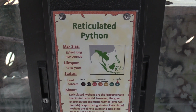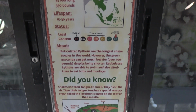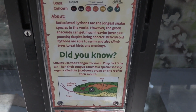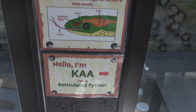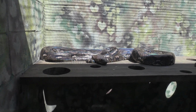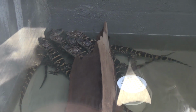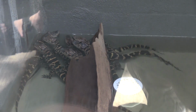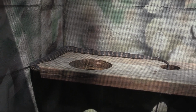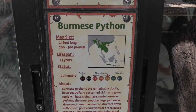Got some serpents here. Got a reticulated python. The snake's name is Ka. There we go. You want to see this big alligator? Got some baby alligators. Look at little babies. Oh, look at the little teeny tiny one. It's a Florida banded water snake. The way they have their water, their tree, everything, it's having to be up high. It does have water to be in, just so you know. Got some Burmese python.